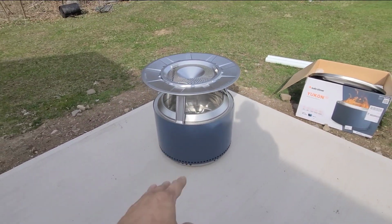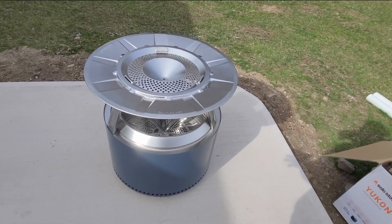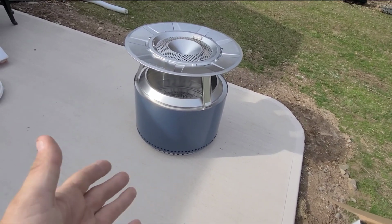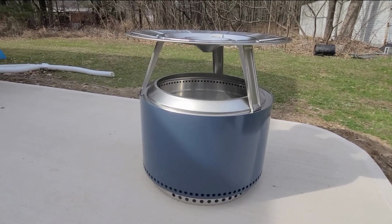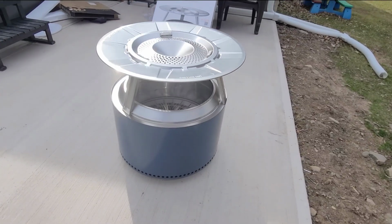Now once this is hot, everybody, always use gloves. But I'll be honest, there's really almost no reason other than putting the top on to touch this stuff when it's hot, and I'll show you why here. This is what it looks like with the heat deflector on it.